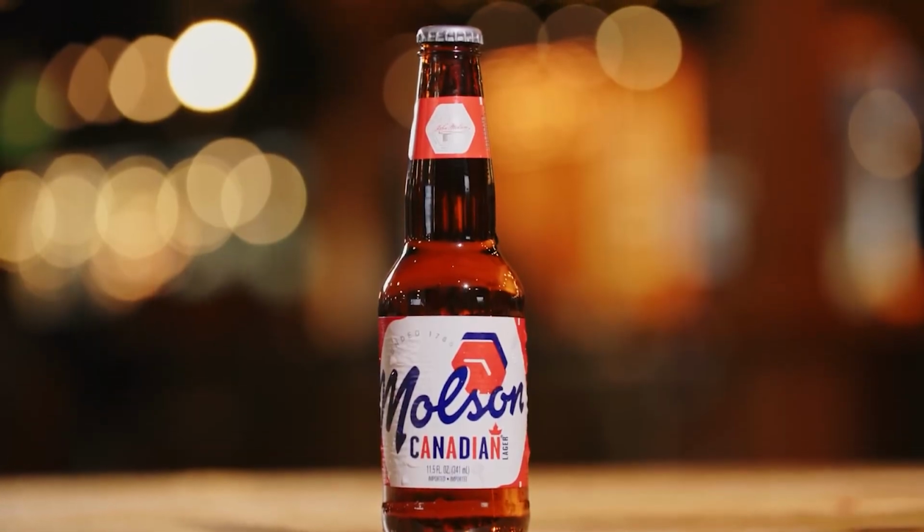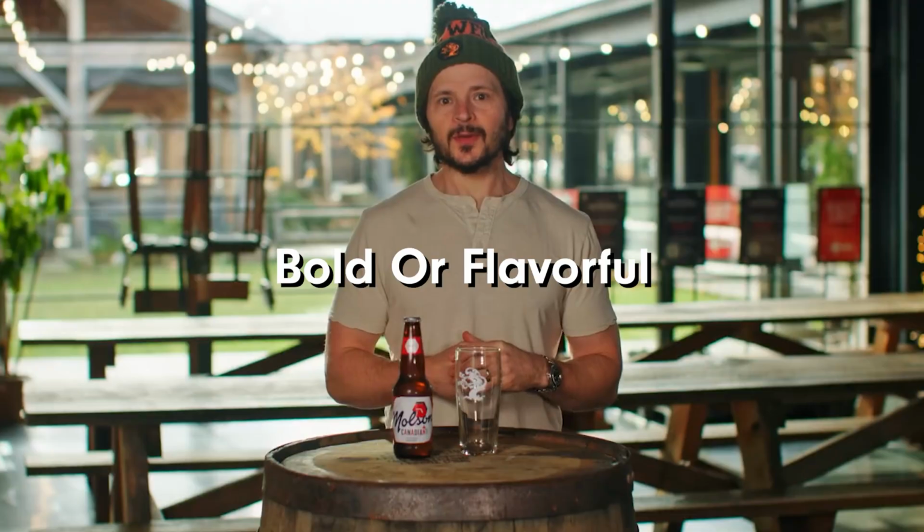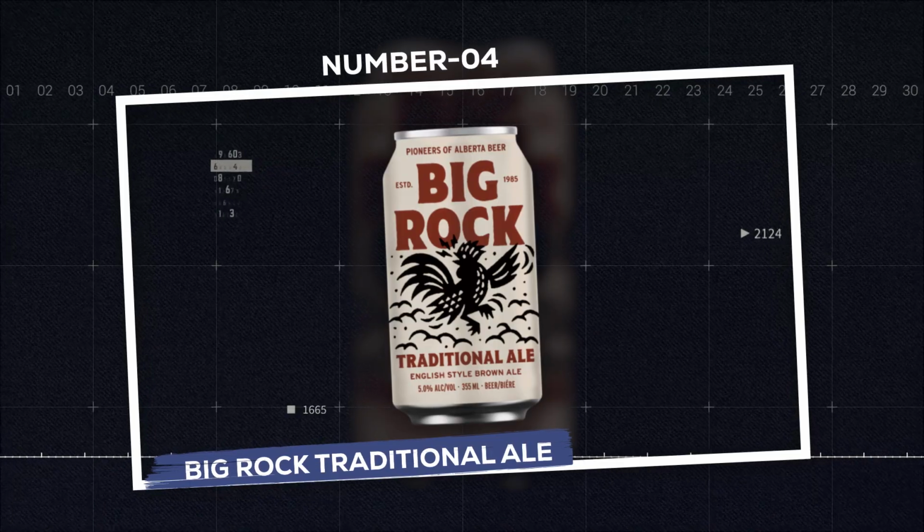As long as you're drinking it in moderation, Molson Canadian is pretty much harmless, but it's definitely a safe choice for those who want a classic, non-adventurous beer. If you're seeking something more bold or flavorful, Molson Canadian might leave you feeling like something's missing. So how does it compare to the rest? Let's find out. 4. Big Rock Traditional Ale.